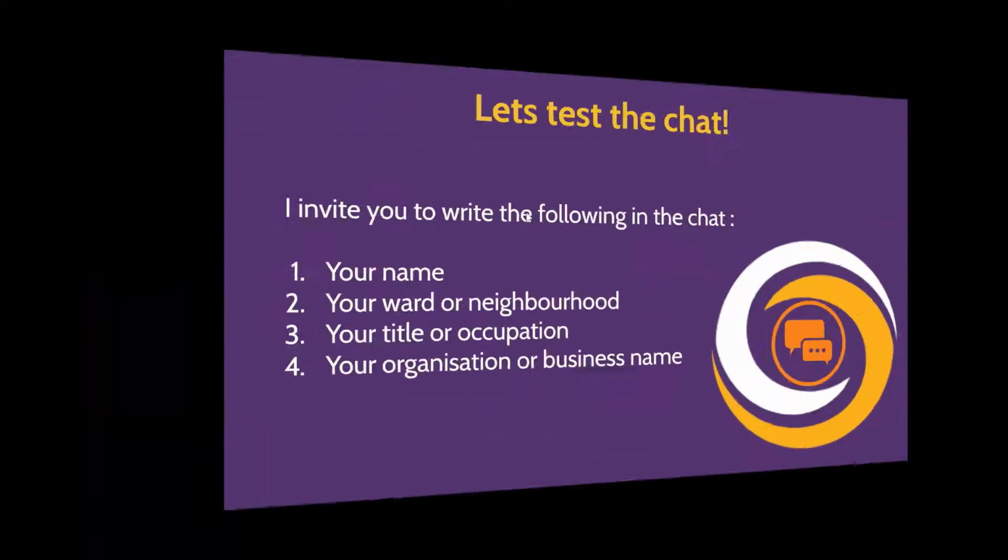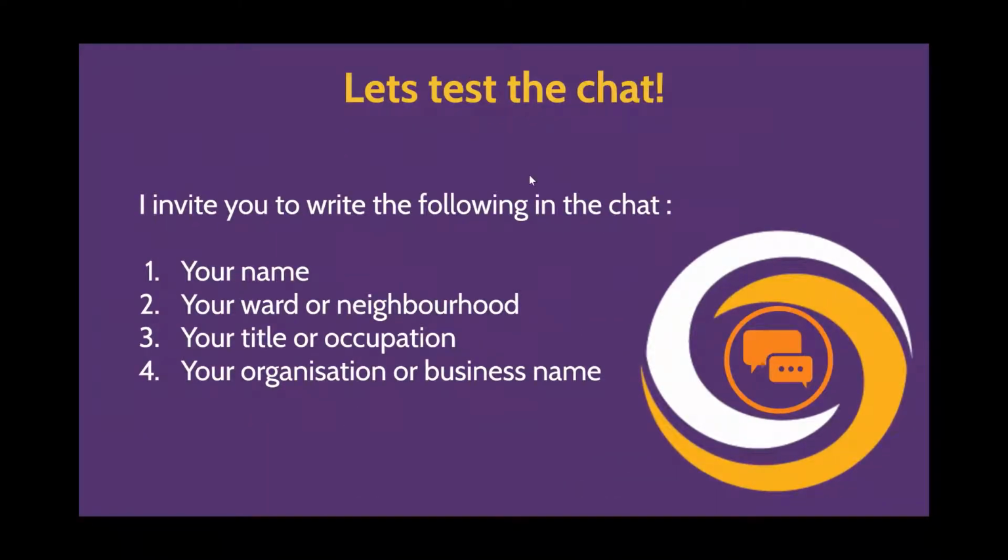And speaking of which, I'll invite you right now to write into the chat, please. I'll ask you to write your name, your ward or your neighborhood, your title or occupation, and your organization or business name in the chat. Seeing as we haven't had the chance to see each other as much in the last year, I think it's a little opportunity to share our names and get some communication going. So feel free to throw that in the chat if you're comfortable. Not seeing anything yet, but I'll keep an eye open. So again, keep an eye open on the Q&A and the chat. We'll move forward for now.